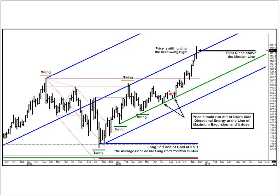Comes down, touches it. Thank you. Thank you. Holds. Blows forward. Now we're at the median line. In a certain sense, we've kind of gone parabolic, haven't we? We had another landing pad. We've gone parabolic again.